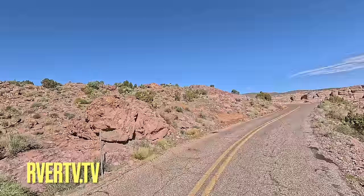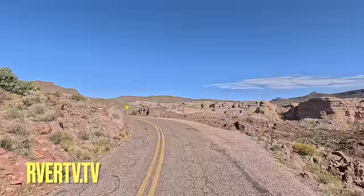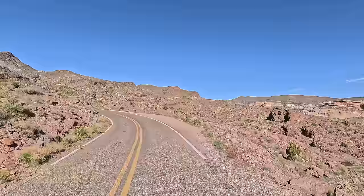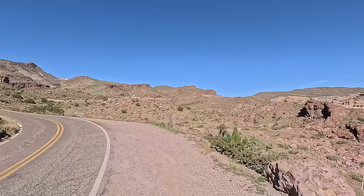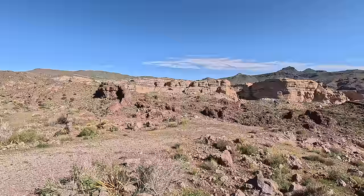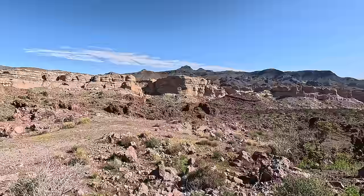Okay, my pullout should be, look at this, not this one, one more, here it is, yay, no one's here, let's stop. Well, slim pickings on the flowers. Still a pretty view. You'll hear burros down through here too. They're everywhere along this stretch of road.